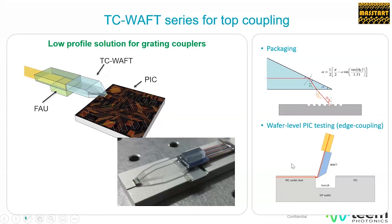Another application that is explored within MASSTART is to use this TC-WAFT with a confined mode, this time to probe the PIC at the wafer level. So basically, Leti uses trenches to access the grating couplers, and the idea would be, on a probing station, to use this TC-WAFT to come and test the Silicon Photonics functions before dicing the wafer, to evaluate the process quality.